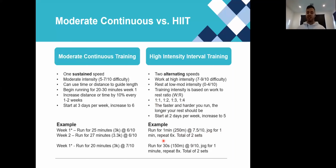For this, you would then just repeat that for a total of 6 times. After that 6 times, you would then rest for maybe 3 minutes and do a total of 2 sets altogether. So you would just repeat that all together.